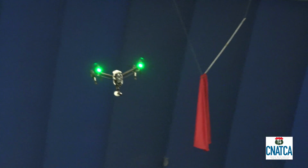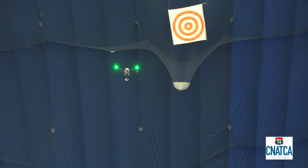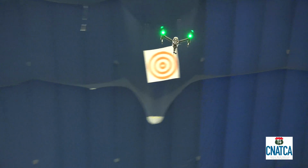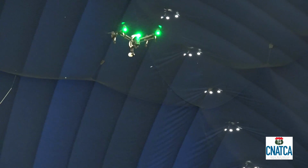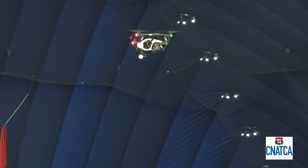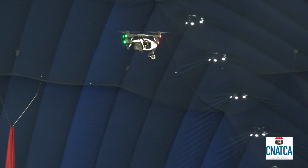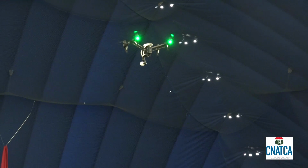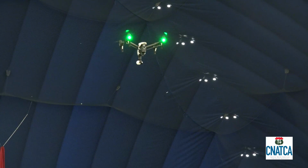So forward. I'm going to track left. Pull it back. And track right. The control also allows you to do a 360. So if I want to turn around and get a shot while it's hovering, it also has an auto land if you want to just let the unit land itself.